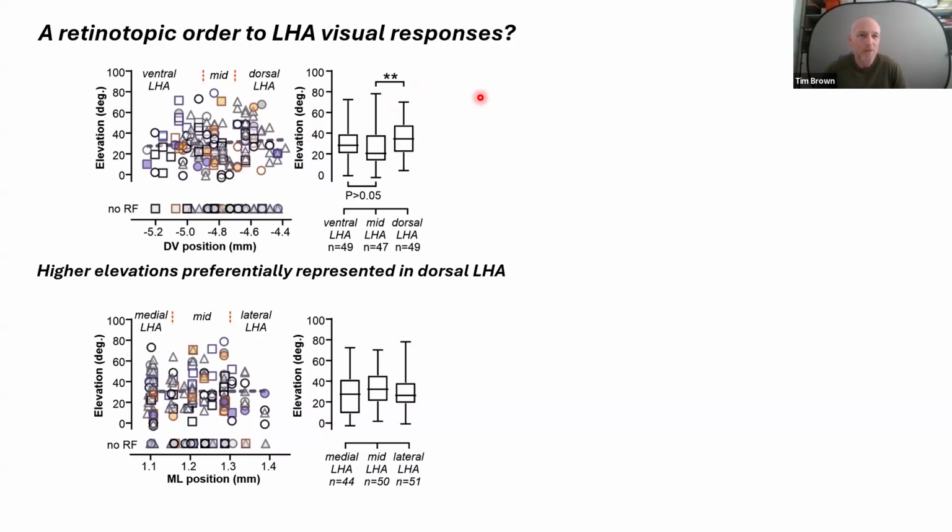We did wonder whether the fact that we're only measuring visual signals from a relatively restricted part of the visual field might limit our ability to observe a retinotopic order here or skew our results. So to address that in a slightly different way, we also took data that I showed you before, where we assessed the preference of cells for L versus S cones.